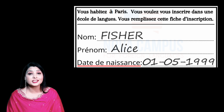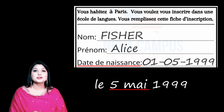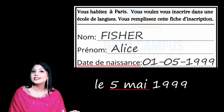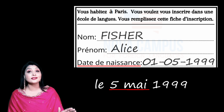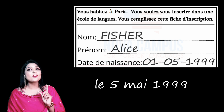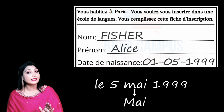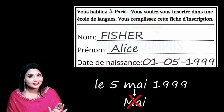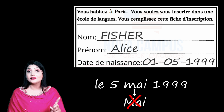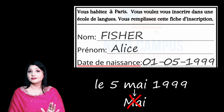Another way of writing your date of birth is this one. But make sure that you don't make any spelling mistakes while writing the names of month in French. And also remember that the French months start with a small letter, not like in English. This kind of minor errors could cut your full marks by half, so beware.